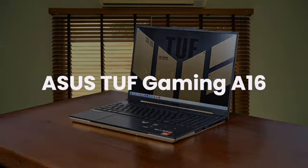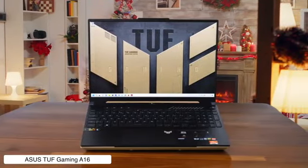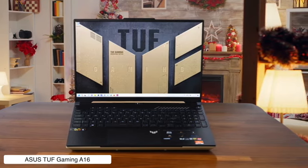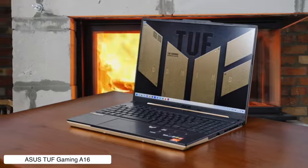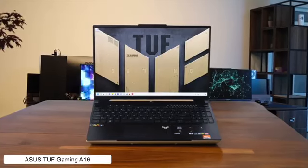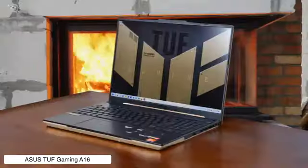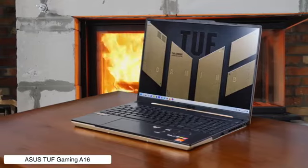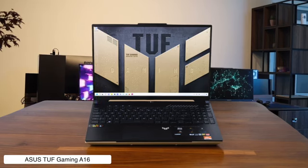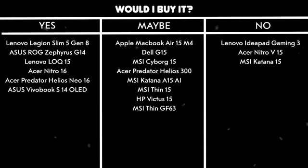ASUS TUF A16. This chonky boy brings the thunder with powerful AMD Ryzen processors and dedicated Radeon graphics, like the RX 7600S or 7700S, that chew through demanding edits and renders without breaking a sweat. Plus, the QHD plus 240 Hz display option is sharp, bright, and color accurate for pro work. You can also upgrade the RAM and storage yourself later, which is sweet. However, this beast gets hotter than hellfire under load, and the fans scream like banshees. And that built-in 720p webcam makes you look like a pixelated mess from 2005. Seriously, it's garbage. Would I buy it? Yes. If you need raw, unadulterated power for heavy video editing and maybe some gaming, and can tolerate the noise and heat and buy an external webcam, this TUF machine is a fantastic value workhorse.